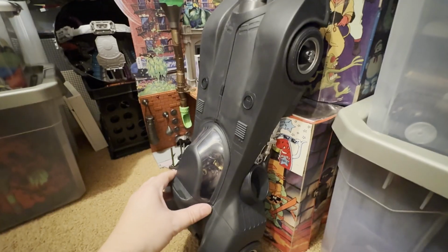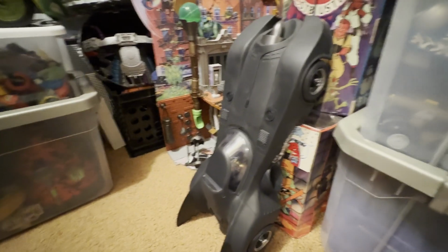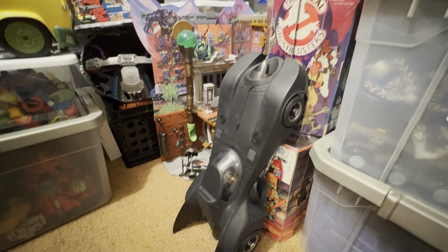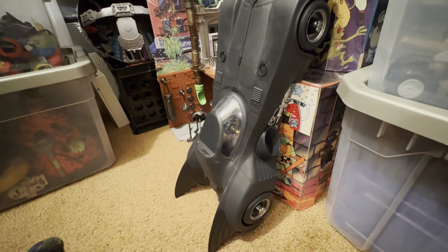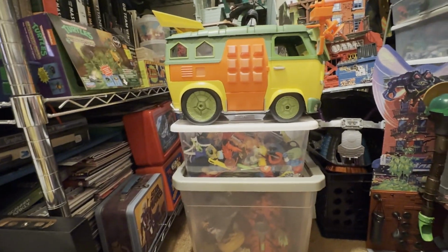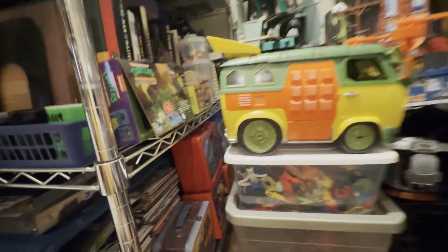This gets a lot of, well, not a lot. I see hate for it on some videos, but I don't know, for the price, I think it's pretty cool. I love the Batmobile, but they get the Michael Keaton Batman in there. It's definitely a plus. But yeah, I mean, these bigger vehicles, it's hard to display.